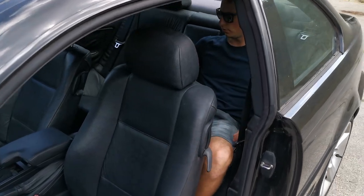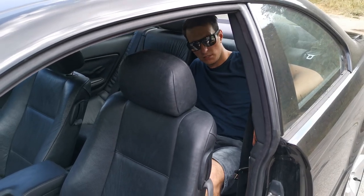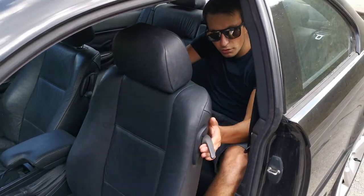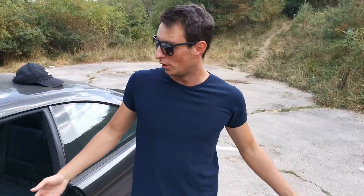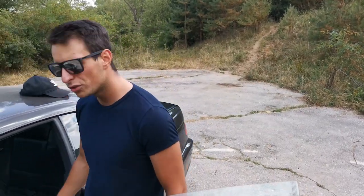Oh, dude. Oh, look at this. This is nice. There's a lot of space in here. There is absolutely no problem for me. Oh, that's very good. Let's see if we can get out though. No problem. Now, if you're some kind of gigantic dude, maybe don't sit in the rear seat of a coupe, but if you're a normal human being, you got no problem.